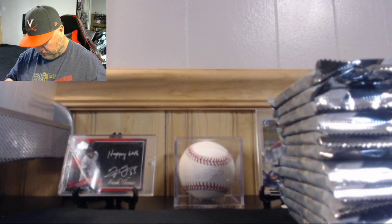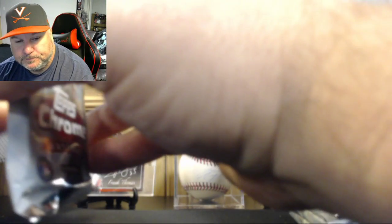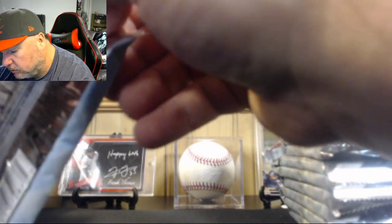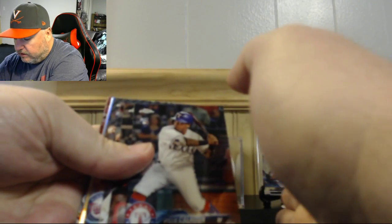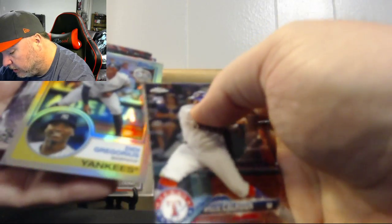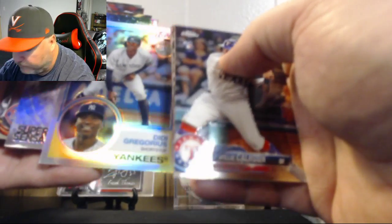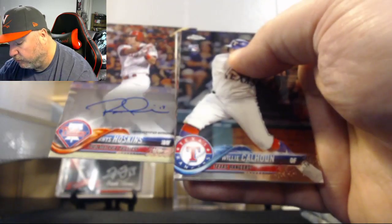Let's see here. All right. This is Topps Chrome. Topps Chrome with the tiny on the front, which means absolutely nothing. Of course, I like the Topps Chrome. Again, we're going to go through it pretty quick. Very impressive. Didi Gregorius. See, I like those inserts, man. At 35, 1983. Yoenis Cespedes. I like that. Oh, first one. Rhys Hoskins. Rookie card, great slugger.